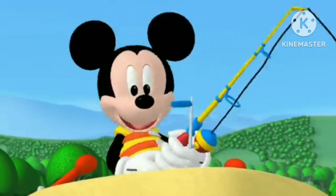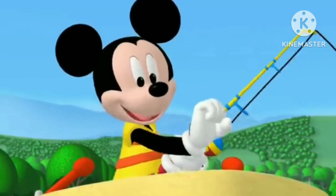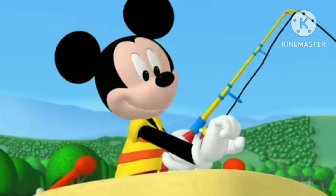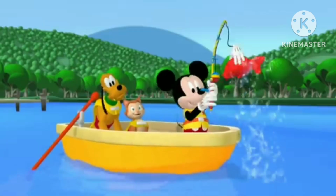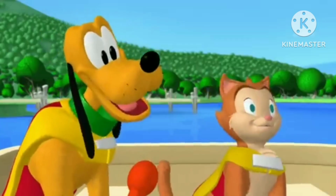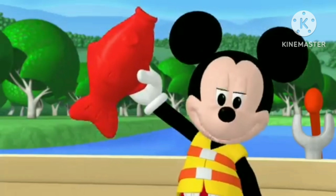Now, help me reel in the fish. Turn the handle with me, everybody. Turn, turn, turn. Turn, turn, turn. Oh, it's working! Oh, we got it! We got the biggest red gooey fish of all! Row, row, row! Gee, thanks, everybody!